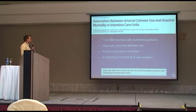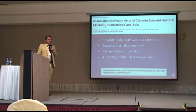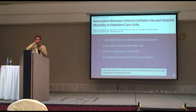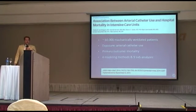This is really good. She used a database that's called the Project Impact database. It's a huge database of ICUs in the United States. Lots of papers have come out of it. She looked at 60,000 mechanically ventilated patients. That was just for the primary analysis. You're going to see there are some sub-analyses with a much larger cohort. The primary exposure was arterial catheter use, primary outcome, mortality.